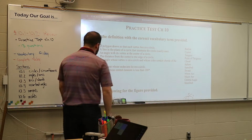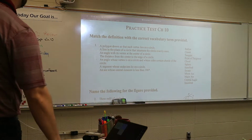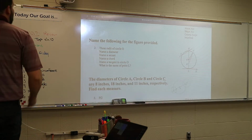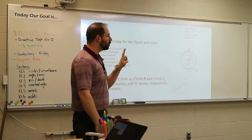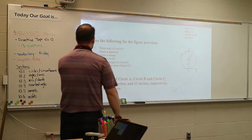We already did number 1. Let's do number 2. We'll kind of go through this. We have to name 3 radii. The big thing I'm checking for here is, do you even know what these objects are? And number two, can you even write them correctly? Are you using the right notation? Are you using arrows? Are you doing any other things that are incorrect?